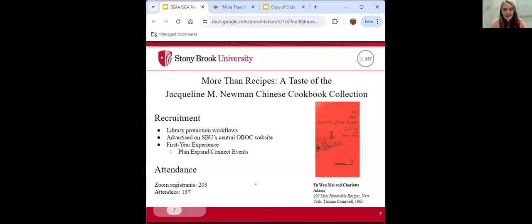There we go. So we called the event More Than Recipes, a taste of the Jacqueline M. Newman Chinese Cookbook Collection. We promoted it through the library's established promotional workflow, and we also had the event listed on the OBOC website, so we were able to recruit to the larger community.